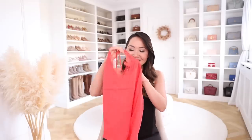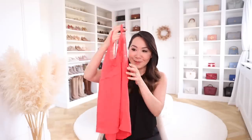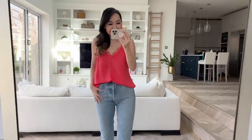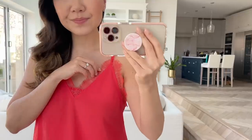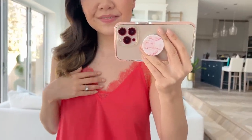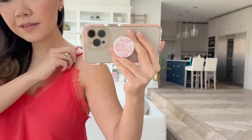But the first piece is this absolutely beautiful camisole. You guys will probably know how much I love my camis, especially lace detail ones. And I thought this one was so, so pretty. And there are a few different things going on. So you do have this really lovely lace detail all the way through. And you also have this really pretty double strap detail as well.